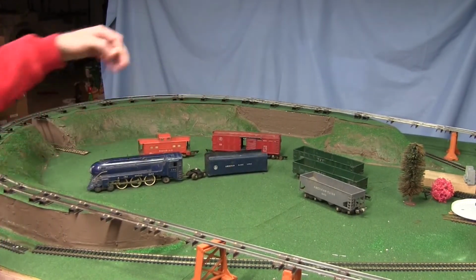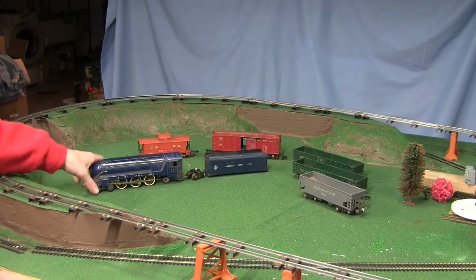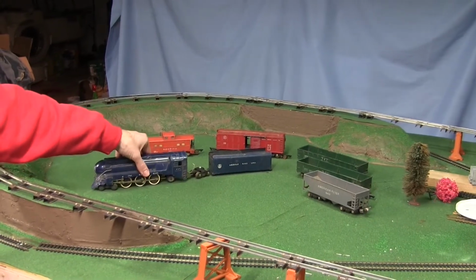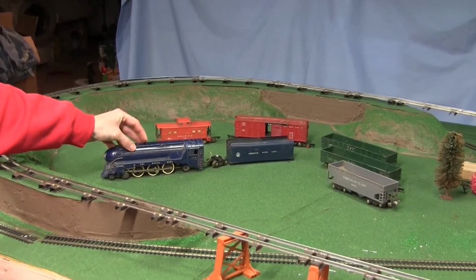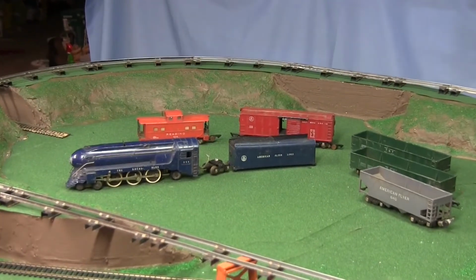The tender is also missing the rear truck, and I'll have to find a replacement for that and reassemble the front and rear trucks onto it to make it operational. This one has the B&O logo on the side, which I really like. So, with some cleaning and a little work, I should have a nice running royal blue set.